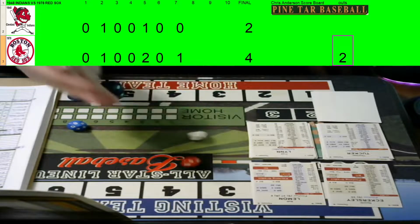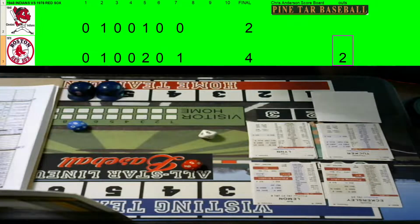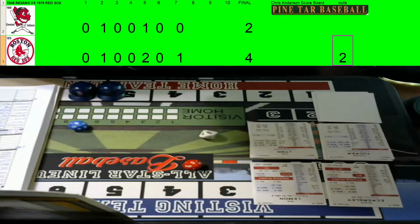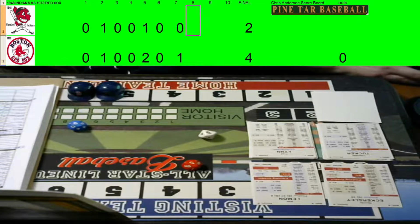Here's the pitch to Tucker. 2 outs, no one on. That's a 56 to Tucker. Tucker bangs it right back to Eckersley. Eckersley with a big smile tosses to Yastrzemski. And 1, 2, 3 go the Tribe. Scoring at home 1-3. We go to the bottom of the 8th.